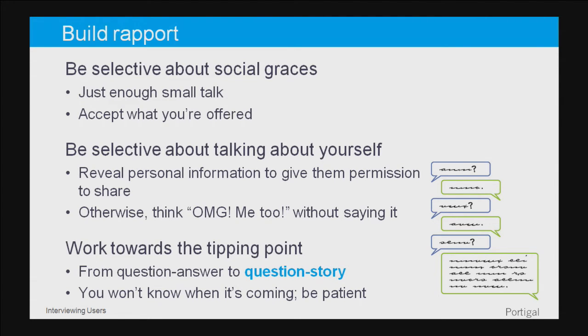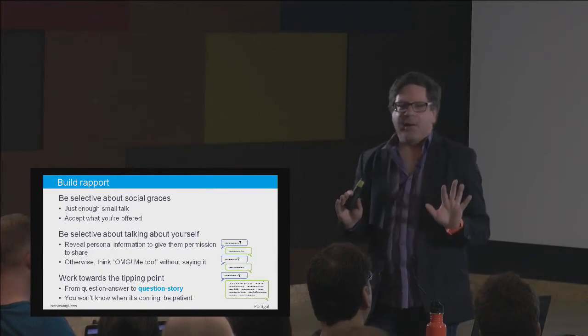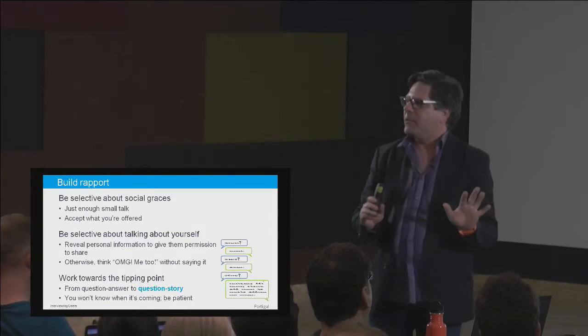Accept what you're offered is really interesting. When you go to see someone in a workplace, they're having a meeting. If you go to see someone in their home, they're having a guest. You're doing research, but that's not the script that they're following. So work with their script. If you come into someone's house and they say, would you like a glass of water? My colleagues and I used to think, oh, we don't want to impact them negatively. We don't want to be pains.